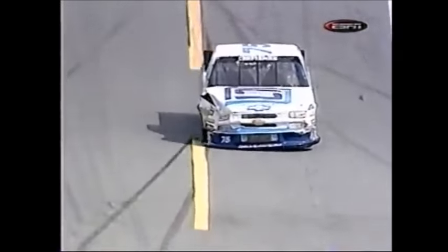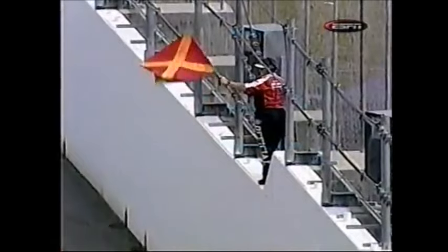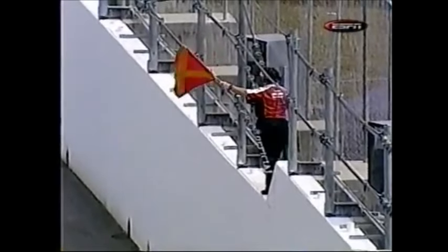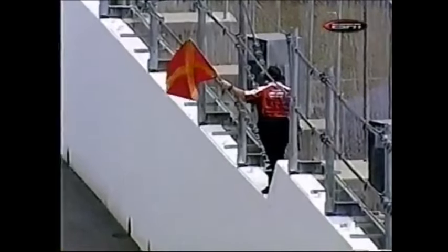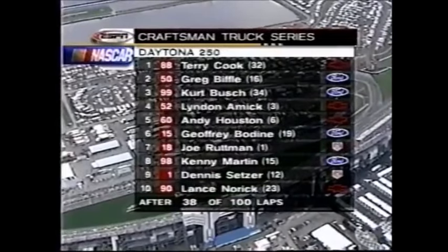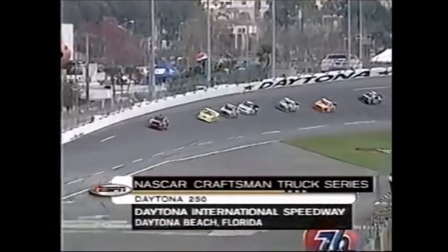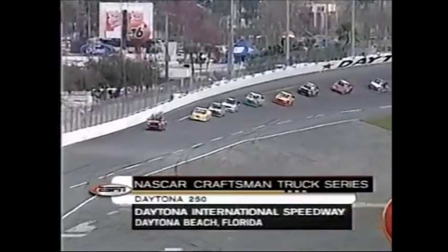Damage on the right front corner of Marty Houston's Spears Chevrolet. He's heading toward pit lane. The pits are still closed to all the other competitors on the racetrack. Stay with us. When we come back, we're under our third caution of the day. Back at Daytona International Speedway, the inaugural running of the Daytona 250.